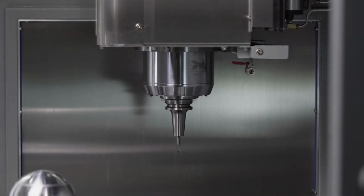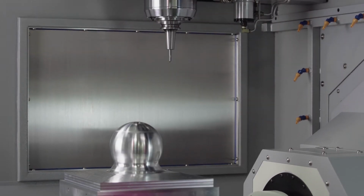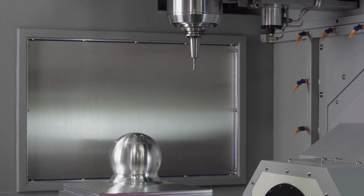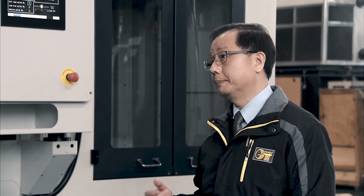Yes, the laser tool measurement device and workpiece measurement device can precisely measure tool and workpiece automatically. A machine equipped with network interface can easily transmit program and data for more applications.